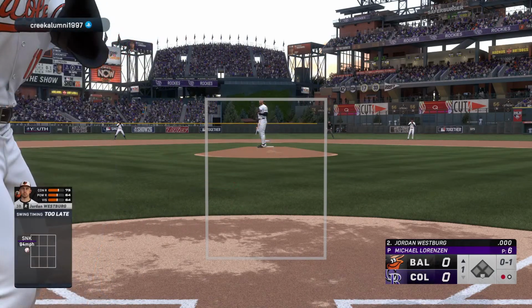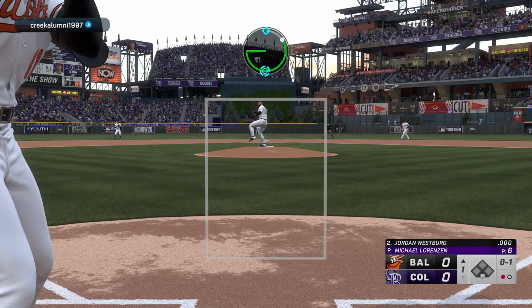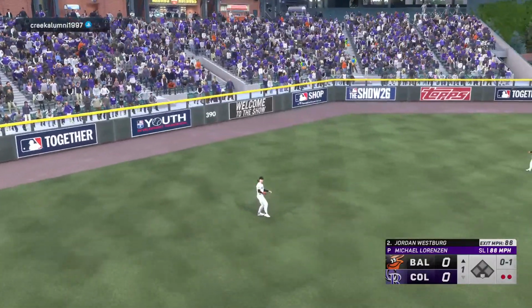Swings through that one. Lifted in the air, left field, pretty well struck. And there's two away.